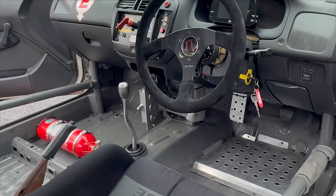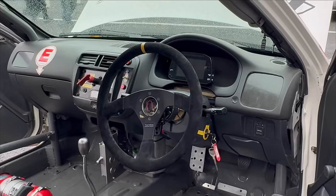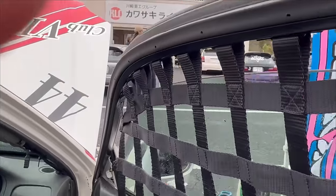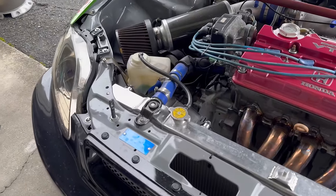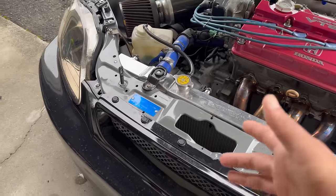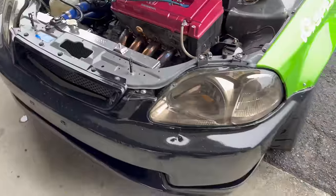Suede steering wheel. I got a floor plate. Vents are all blocked off, gauges is blocked off, and then of course the window nets. However, this one's a different spec. It's a B16A in an EK9, unless this whole radiator support's from an EK9.